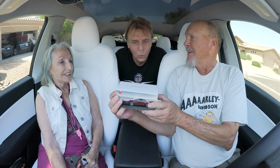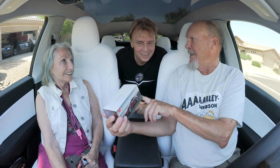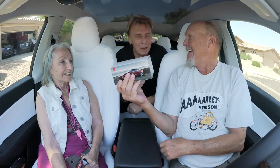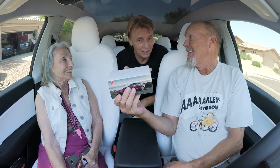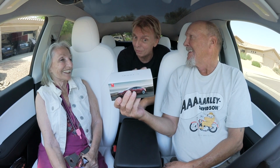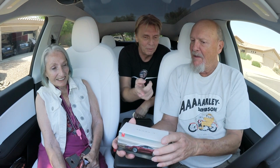I have a present for my brother. It's a red Model 3. Only the first guys got these cars as a present when they bought it originally. I have a red Model 3, and I have one of these as well. Give him that as a present, and then he has this little car.